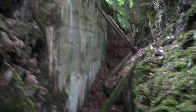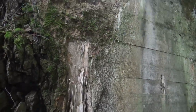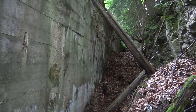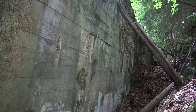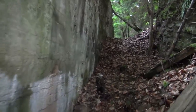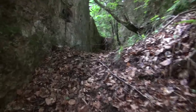Alright, bit of rock here. Okay. So, part of the wooden foundation, or the framework, here's a side of it. Just from where I'm standing, probably 10 feet tall. And the ground is soft, so there's more underneath space. A lot of wood lying down here. And it's wet.